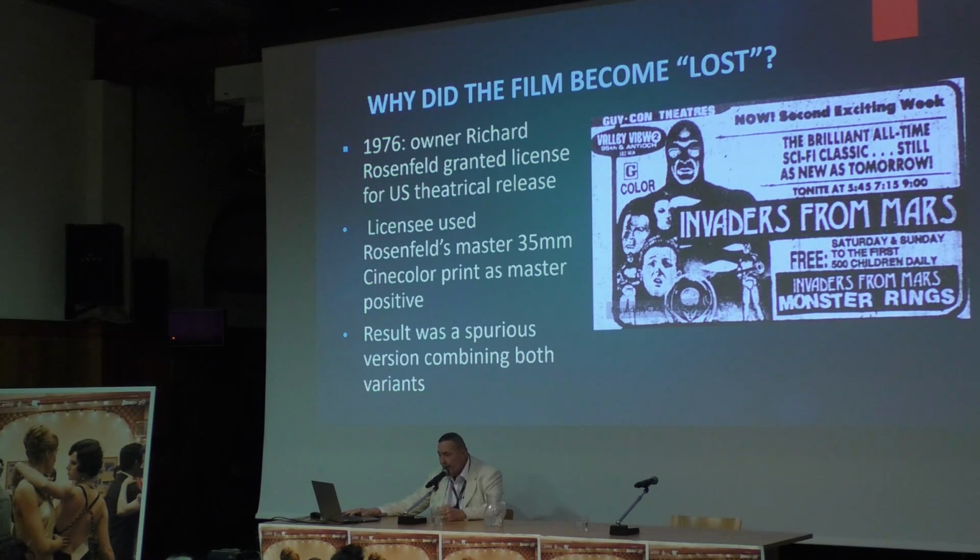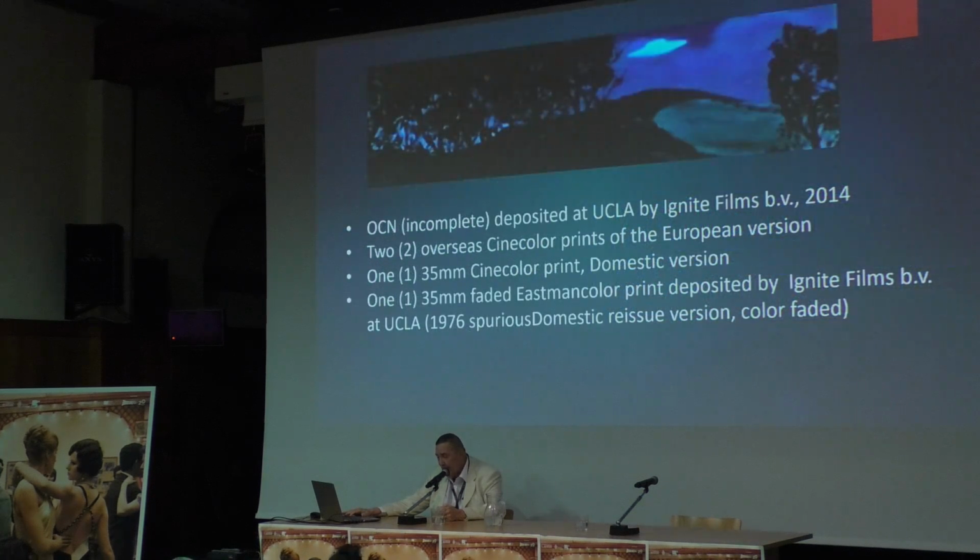In 1976, Richard Rosenfeld, who owned the title at that point, granted a license for the U.S. for a theatrical reissue only in America. The licensee used Rosenfeld's master 35 Cinecolor print as his production master positive, and he cut into it scenes for the foreign versions, making it a spurious combination of both variants.